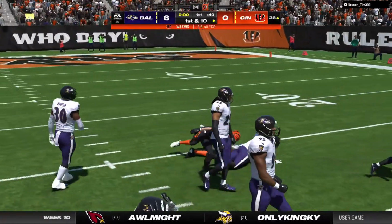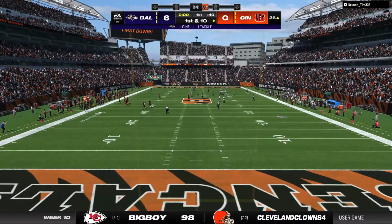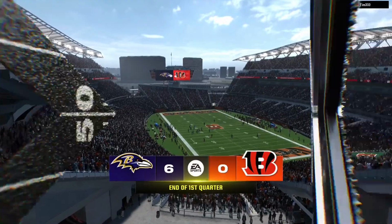And he's finally taken down, and it's a big game there, and that'll turn out to be the final play of this first quarter. 6-0 our score after one.